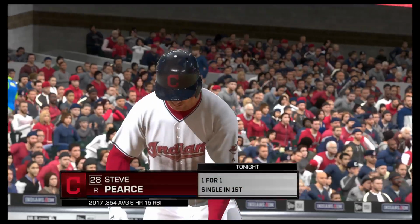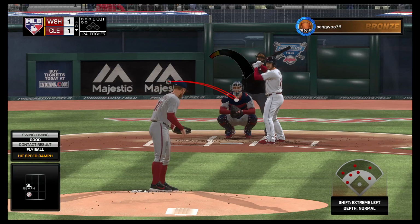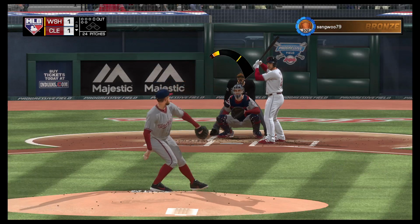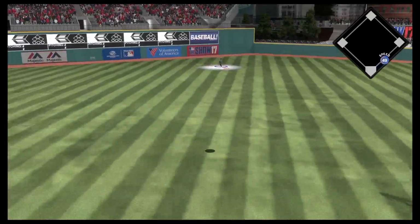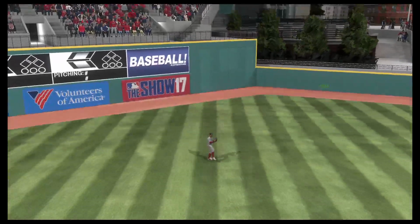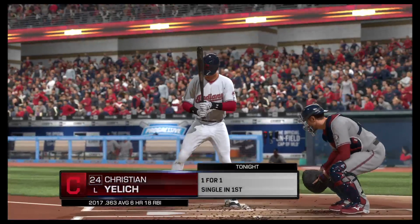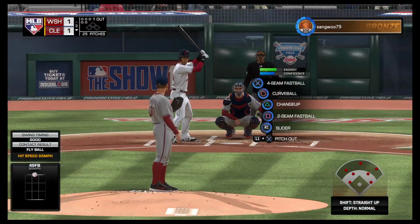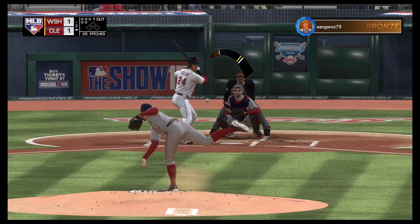Stepping in and ready for another shot, Steve Pierce. He'll go to work trying to do something about breaking this 1-1 tie. He's ready. Here's the first offering. High in the air out to center field. Therefore, it is Eaton, and he's got it for the first out. Digging in now, Christian Yelich. He came through with an RBI single in his last at-bat.